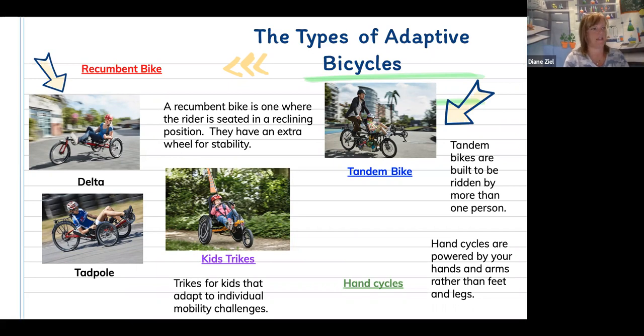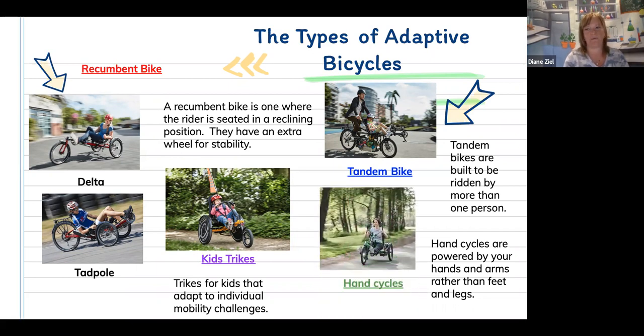And finally, we have hand cycles. Hand cycles are powered by your hands and arms rather than your feet. These are good for individuals who are unable to use their legs to power a bike. And it's a wonderful solution that provides the freedom of mobility in a fun and accessible way.